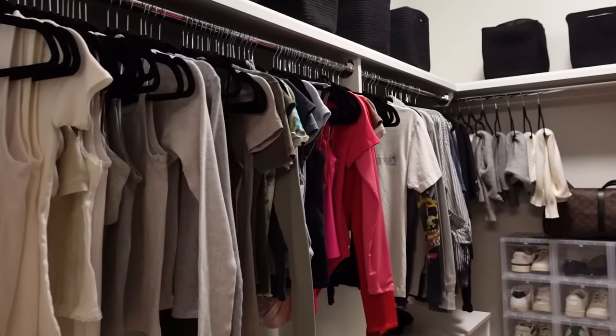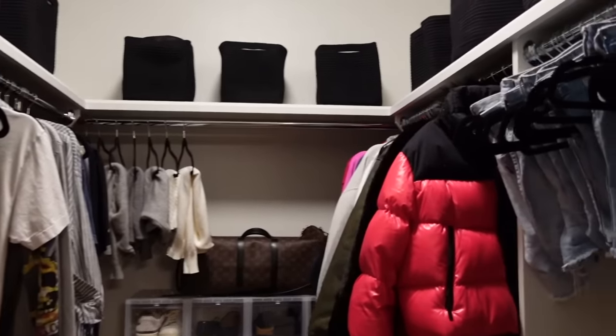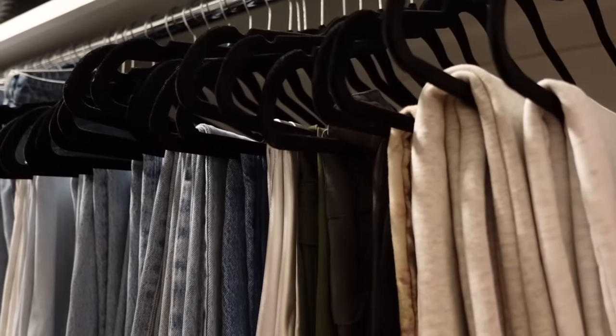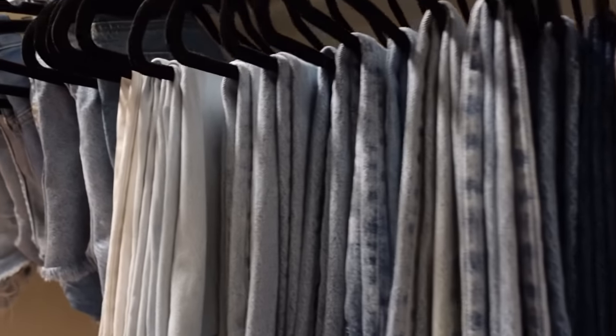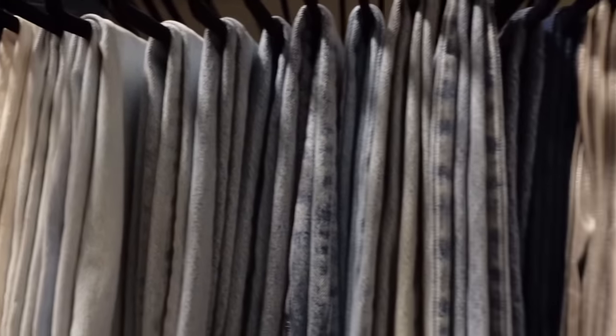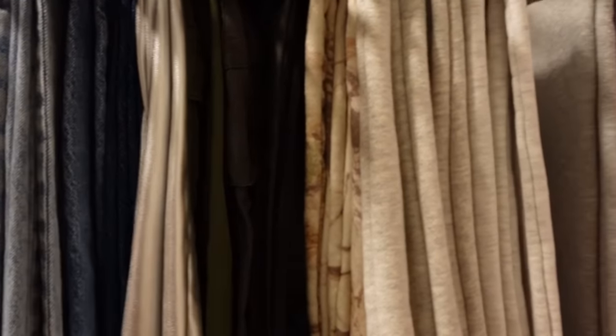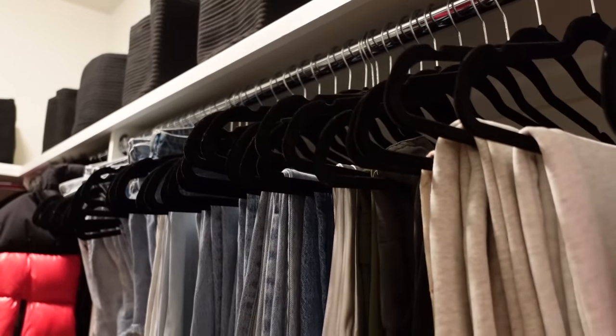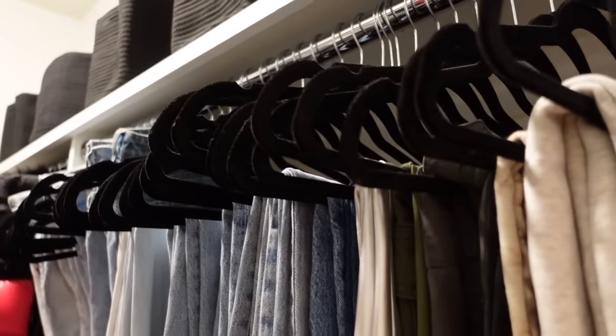So here's a little before of my closet so you guys can get an understanding of what it is that I'm going to be changing. For starters, here's where I keep all of my bottoms. I have denim shorts, jeans, dress pants and cargos, as well as sweatpants, and all of these hangers are going to be swapped out for kid hangers. I'm going to show you guys what I'm talking about in a second.